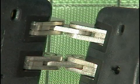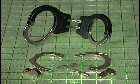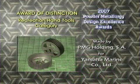3 modified 316 stainless steel parts and 2 duplex stainless steel MIM parts make up the linkage assembly. A proprietary and patent-pending design allows the assembly to be swaged together without using rivets. The stainless steel parts meet stringent government corrosion resistance requirements.